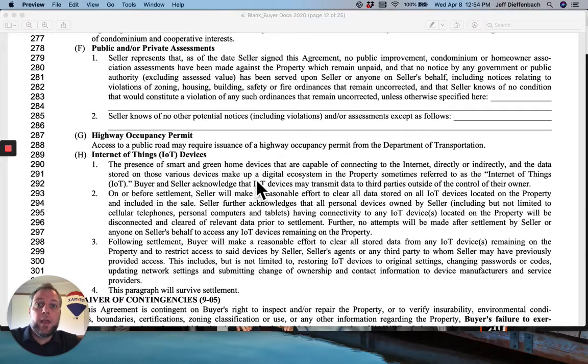Internet of Things. Homes are becoming more and more connected and tech savvy, as it were. A seller has the obligation to make sure that they are clearing out all of their accounts for things that are connected to their house at the time of settlement. You as a buyer also need to make a reasonable effort to make sure they don't have access to those things left in the house anymore.